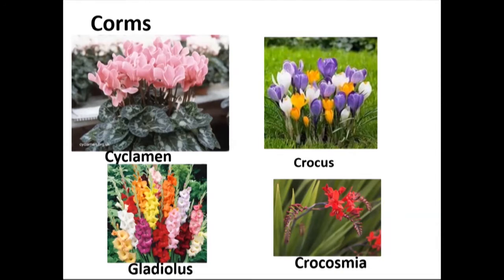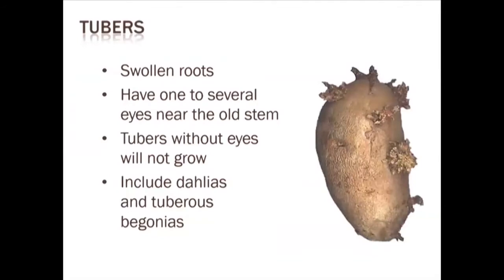Crocosmia is a late summer bloomer and originated in the grasslands of South Africa. There's a tuber. Obviously, this is a potato, probably the tuber most familiar to us. If you cut off a piece of a tuber, as long as there's an eye on it, it will grow into a new plant. Dahlias and tuberous begonias grow from tubers.